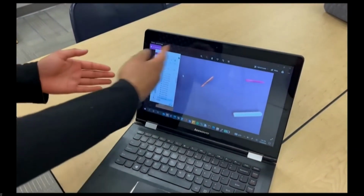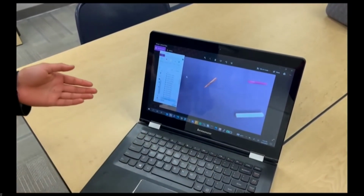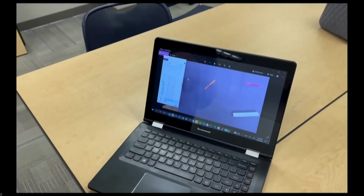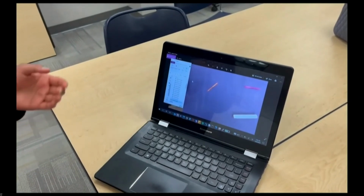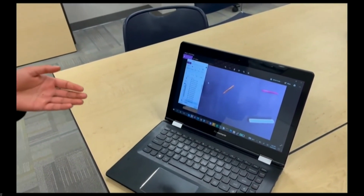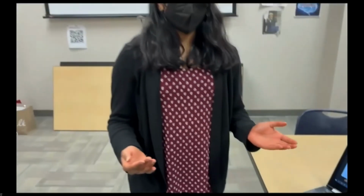Here's an example of one of the pictures. And as you can see, it is an image of our demo of the ocean. And now it will be processed using image processing to determine whether there's plastic in that picture and therefore in the ocean.